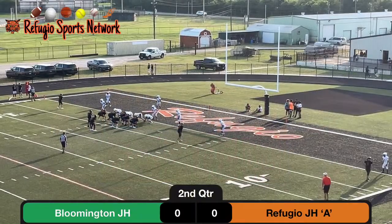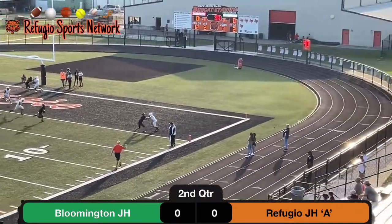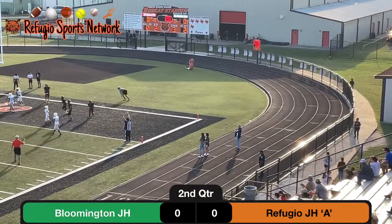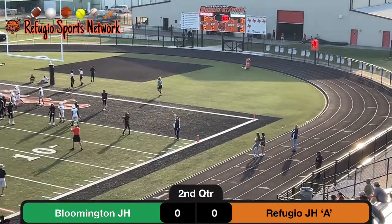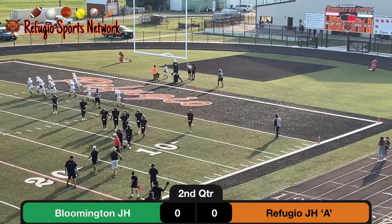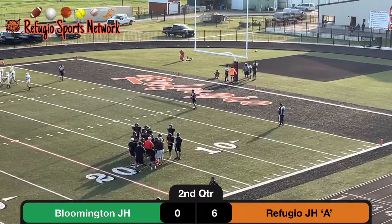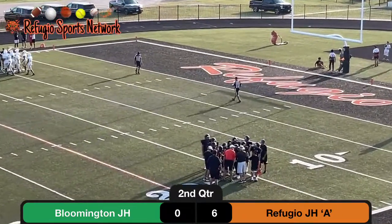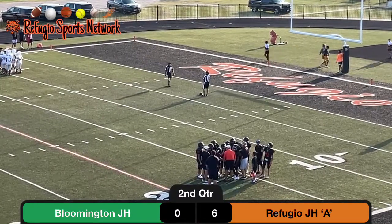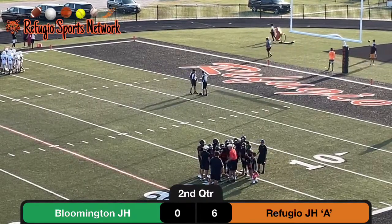Back here at Jack Sportsman Bobcat Stadium, Refugio, 3rd and goal from the 2. That is Cavazos in the Wildcat. Touchdown. That is not Cavazos, that is Matthew Pettis, quarterback. Touchdown, Refugio. Timeout, Refugio. Pettis goes in for 2 yards. Refugio Bobcats score. 6-0 here in the second quarter. 28 seconds left to go in the quarter.